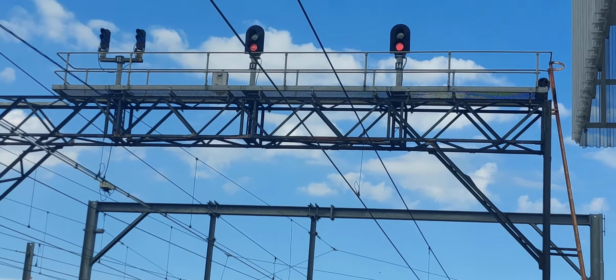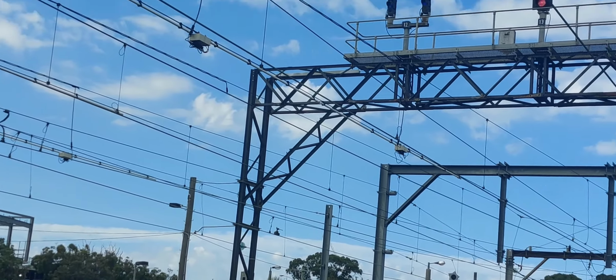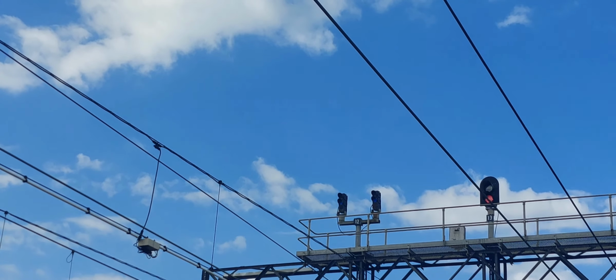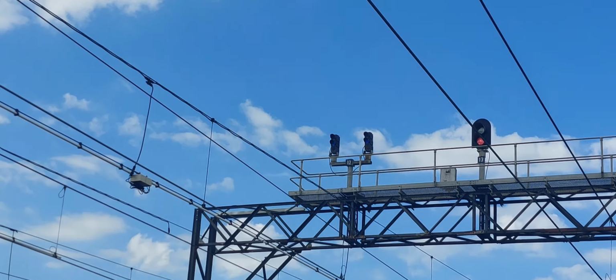Sorry about that. Yeah, that signal's been there for a long time. Signal tower, not the lights themselves. And the little blue ones up there, they're for the blue scope steel train. Their own little set of lights there. All right.